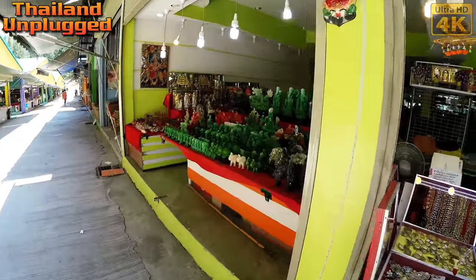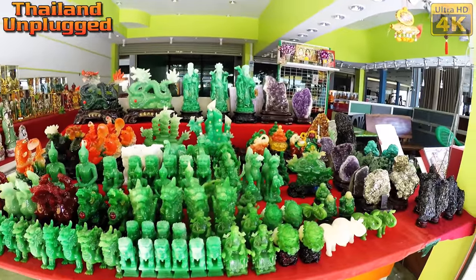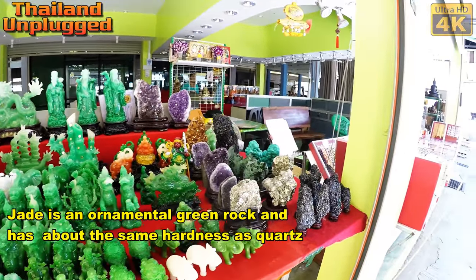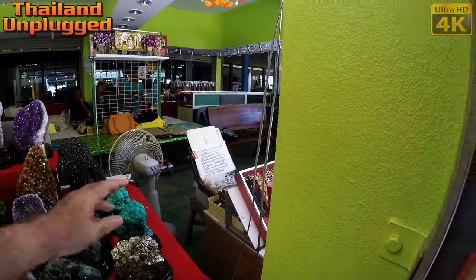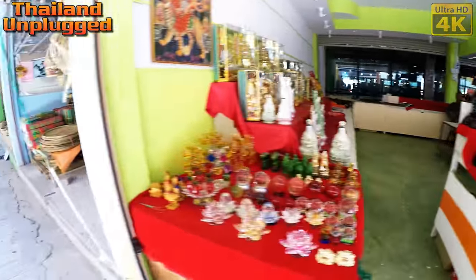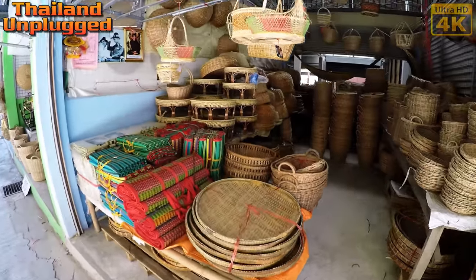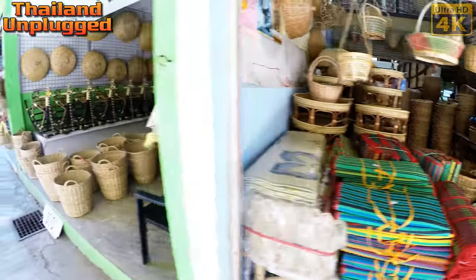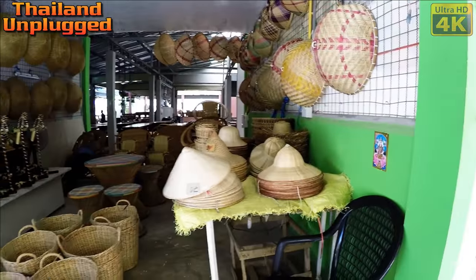More jade. Jade's the green stuff, I think. Who knows? It's probably pure jade there, maybe. I don't know how to tell the difference. Well, the cane baskets you can eat. Yeah, very nice, huh? Gold.